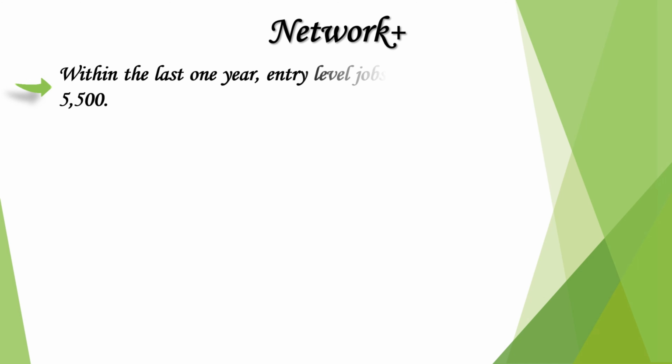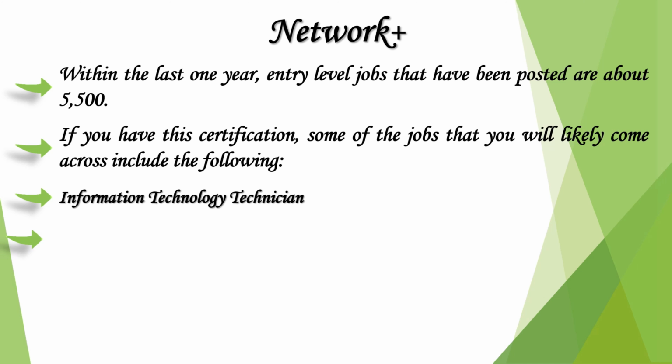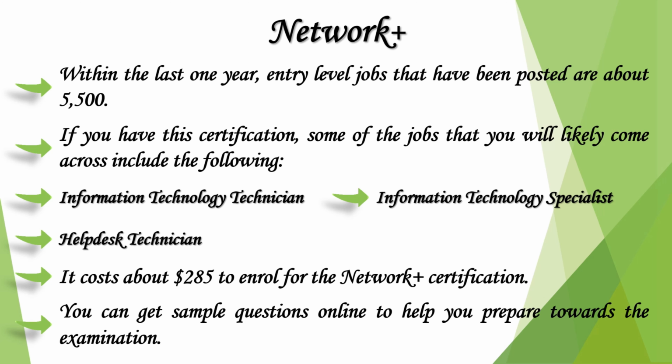Within the last 1 year, entry-level jobs that have been posted are about 5,500. If you have this certification, some of the jobs that you will likely come across include the following: Information Technology Technician, Help Desk Technician, Information Technology Specialist. It costs about $285 to enroll for the Network Plus certification. You can get sample questions online to help you prepare for the examination.